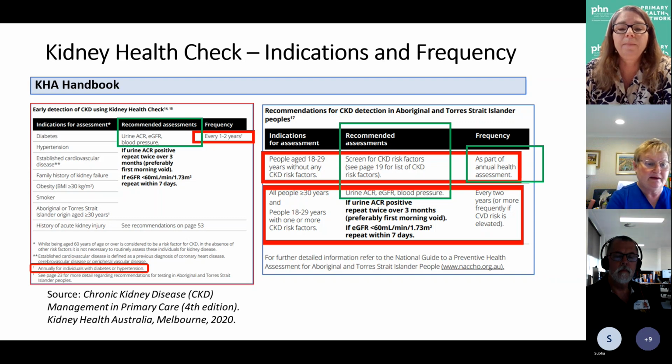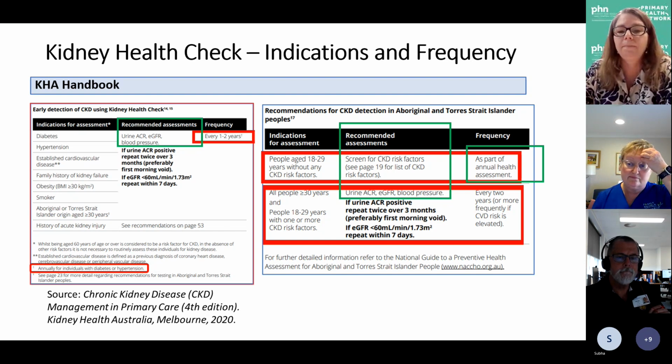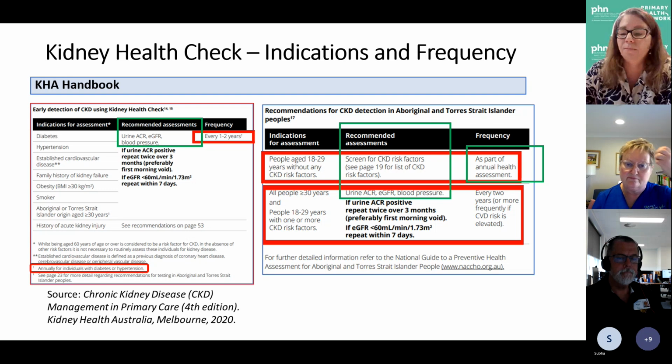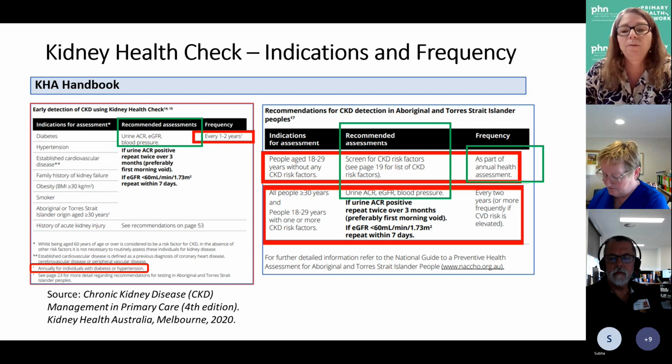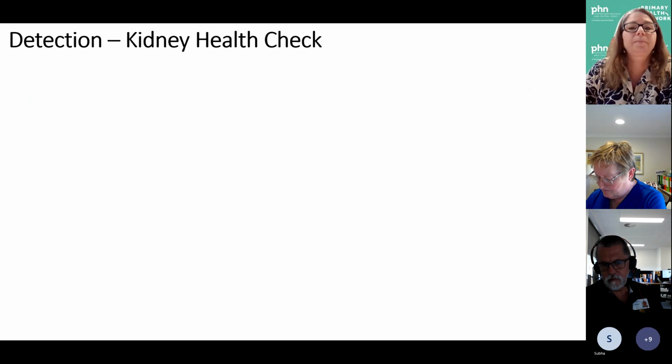And then, of course, in the next box, you see that for people 18 to 29, if you do have a risk factor, then yes, you would do a kidney health check. Certainly for persons aged over 30, you're just going to go straight to a kidney health check without screening for risk factors. And that should be done every year or two. So that's the frequency and the indication for it.